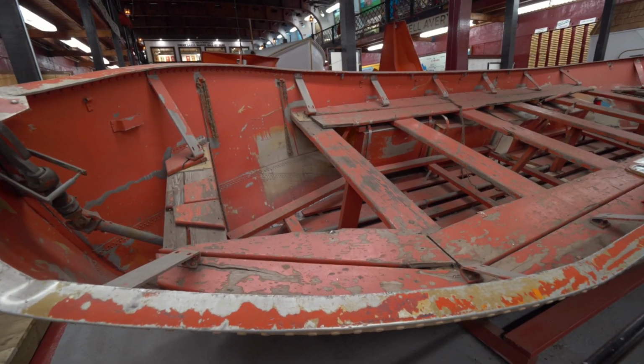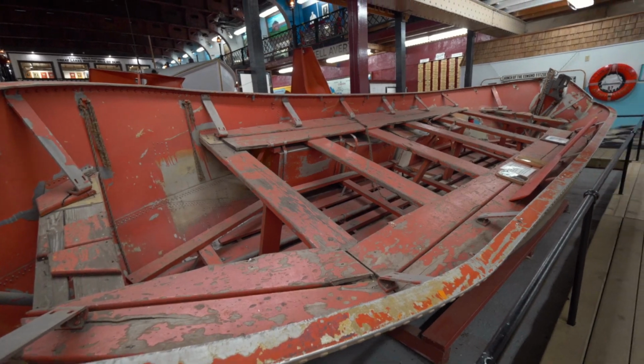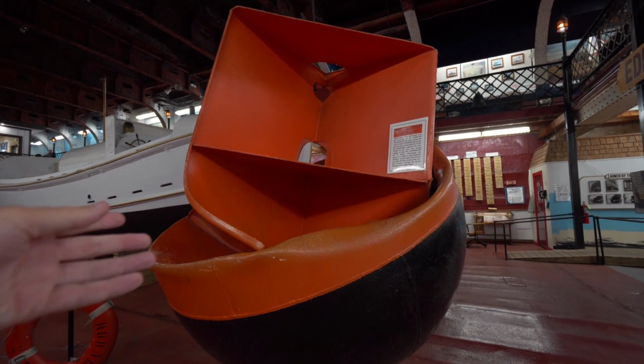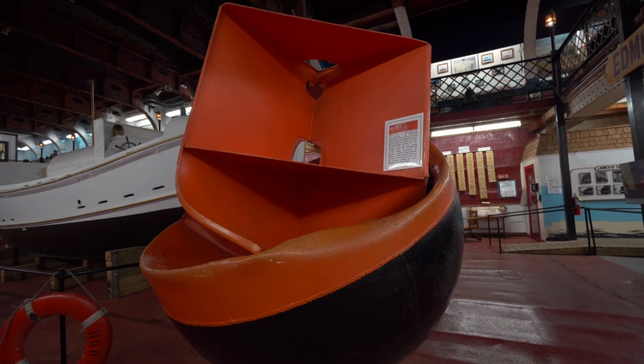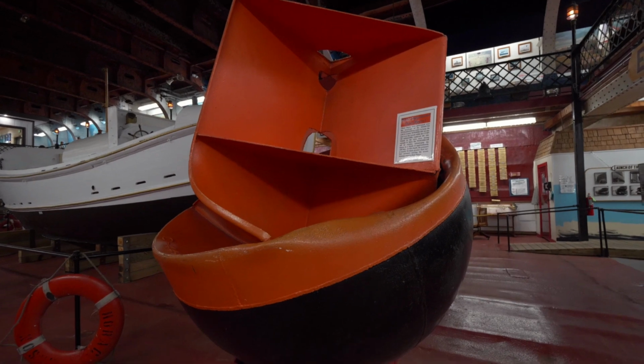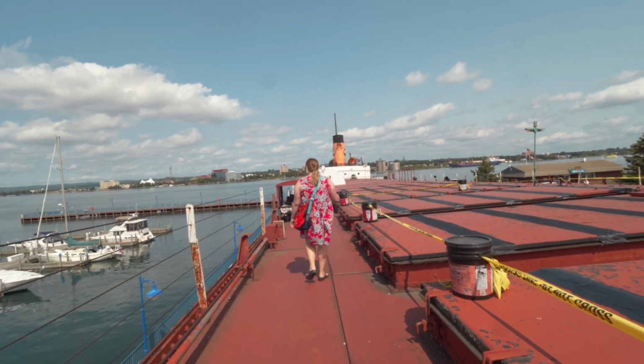But to read the actual timeline and the communications between other boats and the Coast Guard and the Fitzgerald, it just pretty much vanished during a storm. Just slipped beneath the waves. This is actually one of the lifeboats. It was found 9 miles from the wreckage site. And these were the buoys that were stationed over the Fitzgerald wreckage site. The wind and waves were so bad, it submerged the buoy so deep that it crushed them.